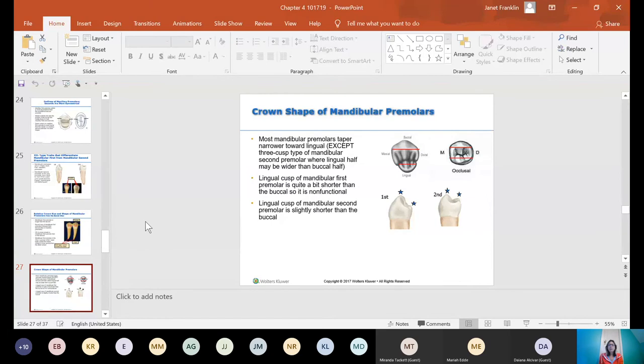Most mandibular premolars taper narrower toward the lingual. And so you can see like this, it's wider at the buccal, it's narrower at the lingual. Except the three cusp type of mandibular second premolar where the lingual half may be wider than the buccal. So this is a picture of a mandibular second premolar. The lingual is wider than the buccal. Not always, but it can be. The rest of them, this all follows the rule. They're wider on the buccal than they are on the lingual. But because you're going to get that extra cusp down here, it's going to make the tooth wider.